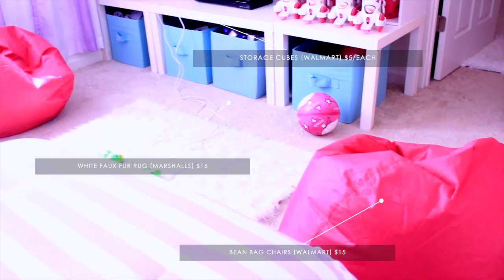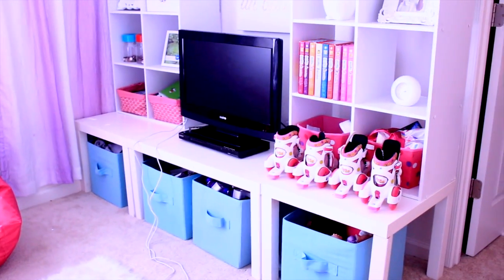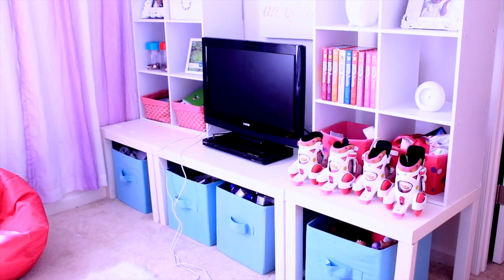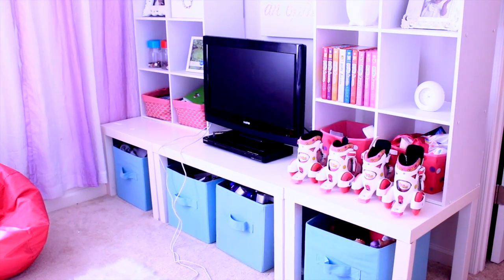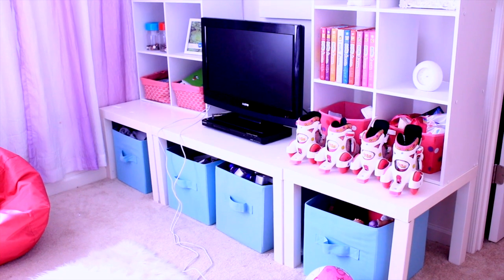But yeah, so their little sitting area, they just have these bean bags, a little comfy rug, and then they have their entertainment center that I put together. It's not even something we bought. It's just a little concoction, a DIY. The bean bags are from Walmart, very inexpensive. I think they were $15 each.